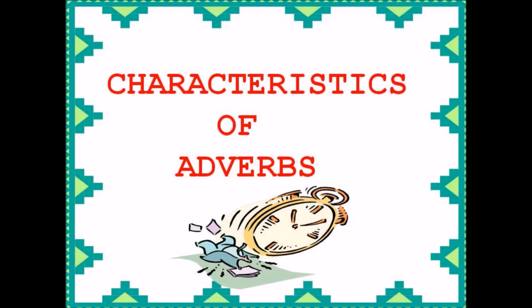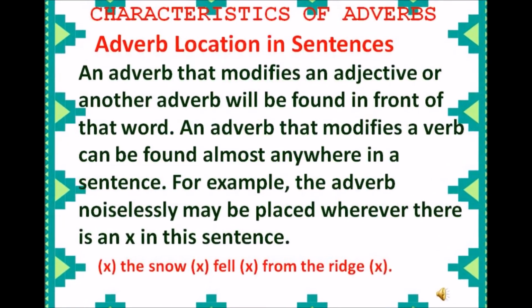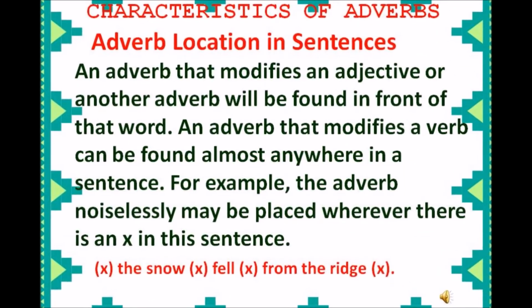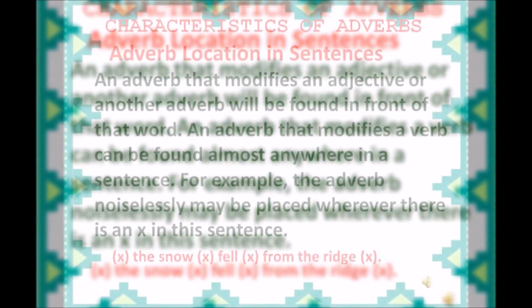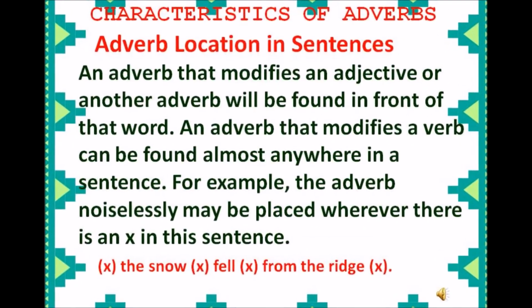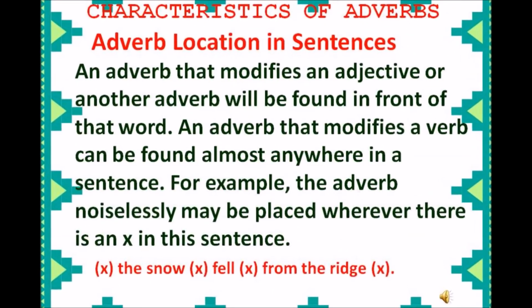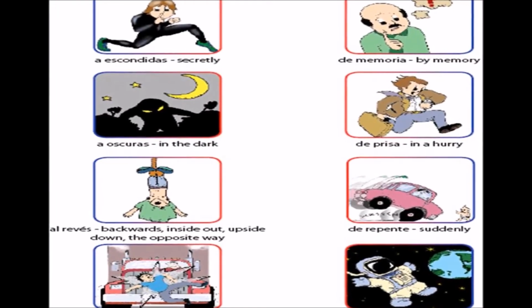Characteristics of adverbs. Adverb location in sentences. An adverb that modifies an adjective or another adverb will be found in front of that word. An adverb that modifies a verb can be found almost anywhere in a sentence. For example, the adverb noiselessly may be placed wherever there is an X in this sentence: X the snow X fell X from the ridge X. That is, noiselessly the snow, or noiselessly fell, or noiselessly from the ridge, or from the ridge noiselessly.